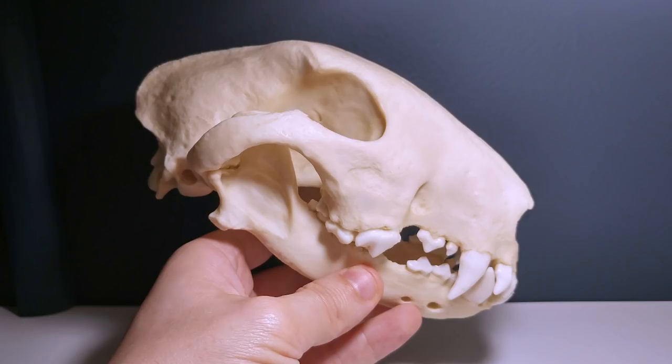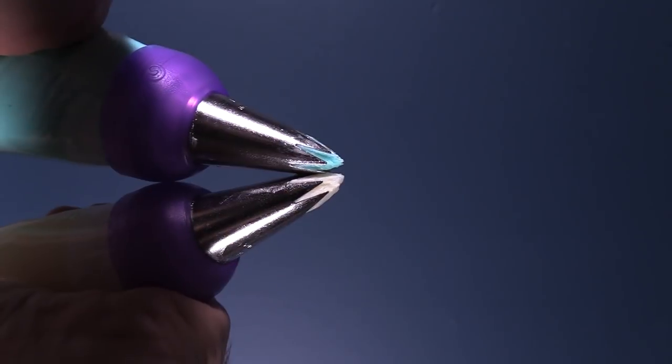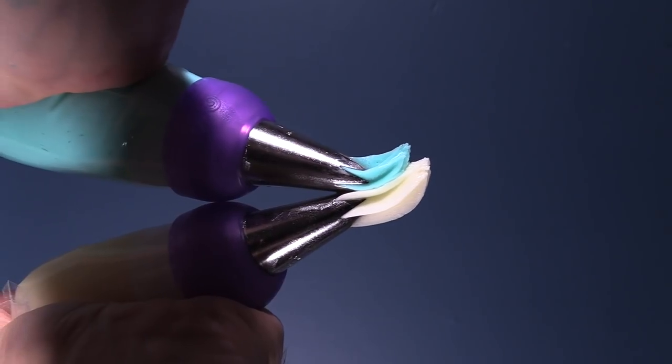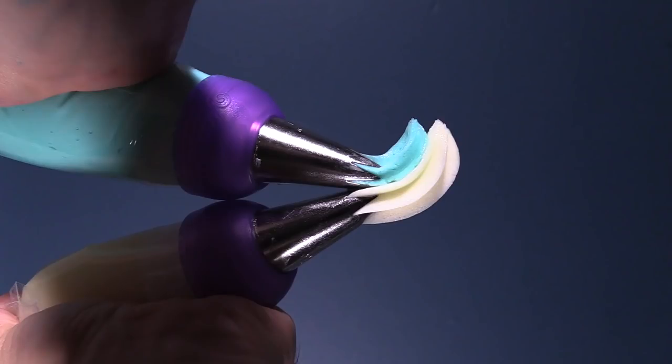And then finally, if we want to get a flat-faced dog, if we want to simulate a flat-faced dog in frosting, all we've got to do is use a lot of white frosting and almost no blue frosting at all. And we get this upward-facing arch.